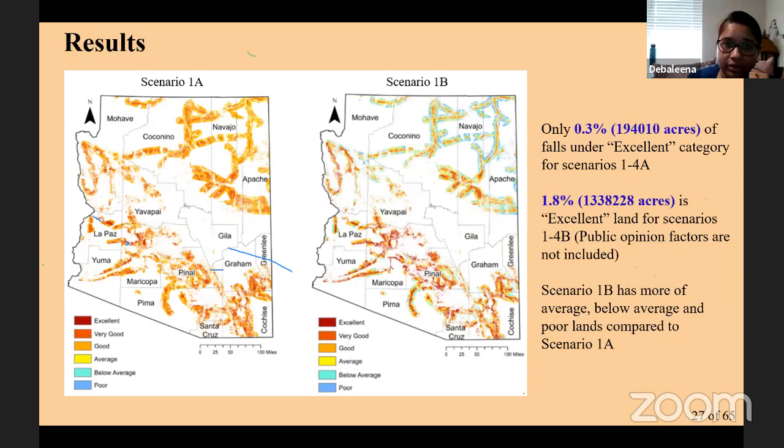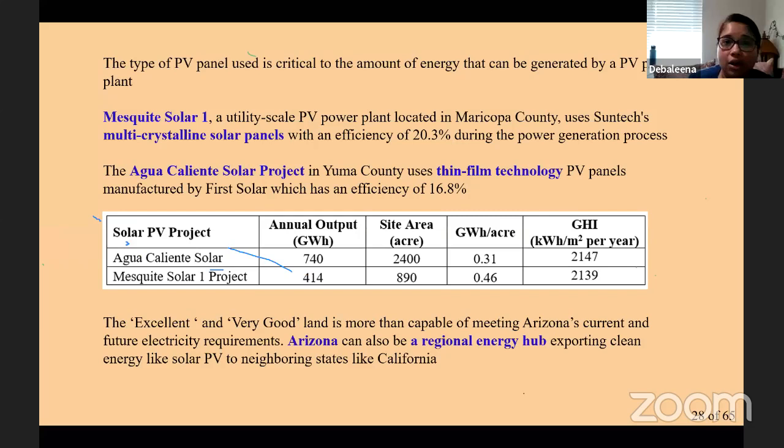Now, there are different types of technology or different types of solar panels. The solar efficiency, or the amount of electricity that can be generated from a solar panel, depends on what type of solar PV is installed on the solar farm. One example is Mesquite Solar One, a utility solar PV in Maricopa County, Arizona, which uses multicrystalline solar panels and has an efficiency of 20.3%. Whereas another solar plant, the Agua Caliente Solar Project, also in Arizona but in a different area, uses thin film technology, which has an efficiency of 16.8%. So the electricity generated varies considerably with the efficiency of the solar panels.